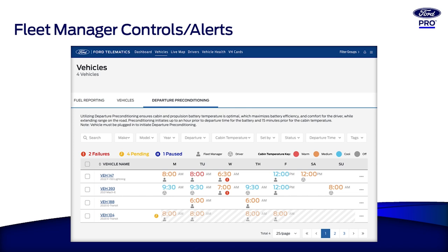Very, very cool feature. This can be configured both in the vehicle and in the application itself. When the driver configures it in the vehicle, you get a notification here that they've done that. And if you don't want to allow a driver to configure it in the vehicle, you can actually lock that down so that you can set the schedule for each and every vehicle.